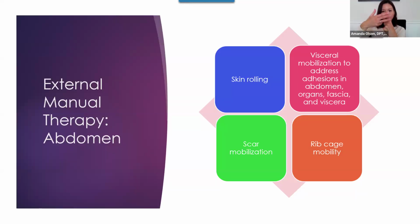So if here's the scar, just placing fingers on it, putting a little pressure down, almost as if you're checking a tomato for ripeness, and starting to glide the scar itself in that loaded position. So up and down and right and left, and then beginning to work in multiple planes, because we want there to be good mobility. We don't want that to continue to pull on its neighbors.